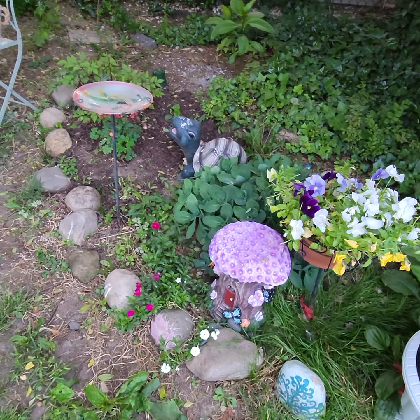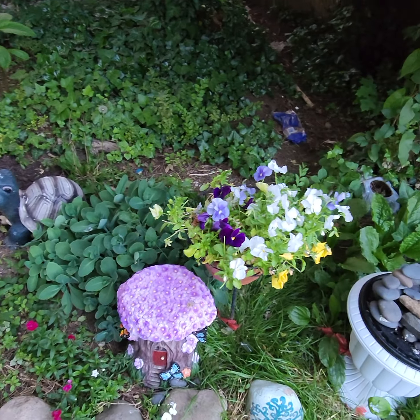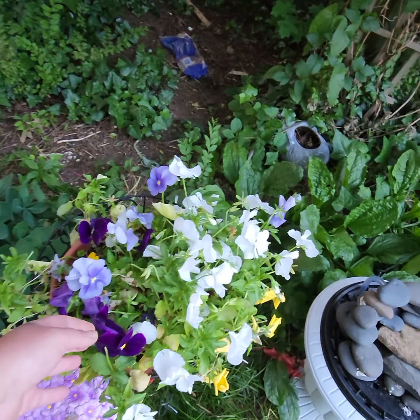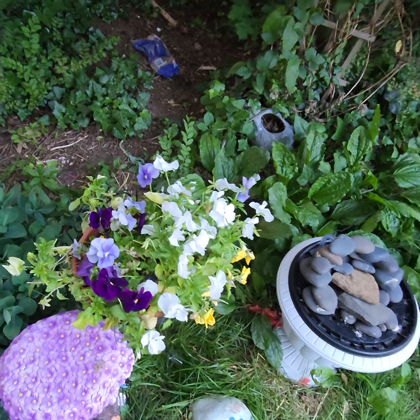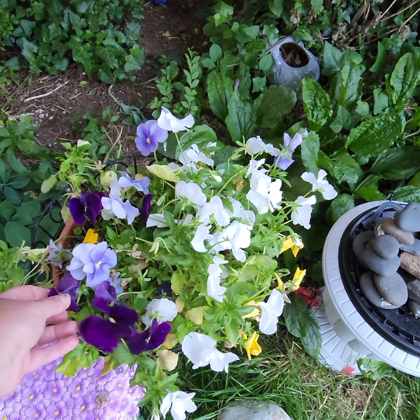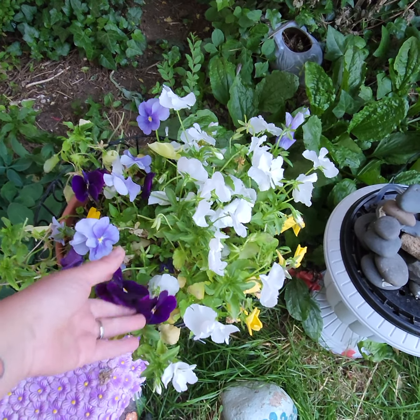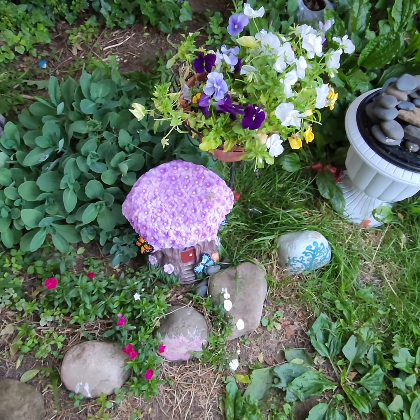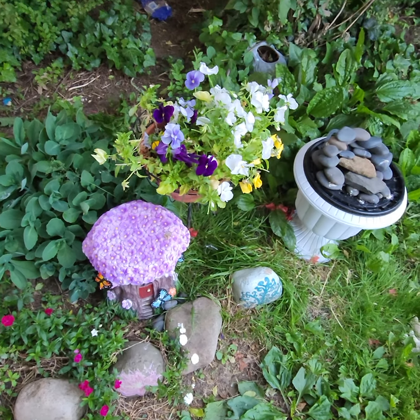So everything is doing kind of the same over here, my shady area. I took these pansies out of my front yard because, as suggested by their name, they cannot really tolerate a whole lot of sun or maybe heat. I don't know, maybe a combination. They were completely wilting and dead out there, so they're doing good over here.